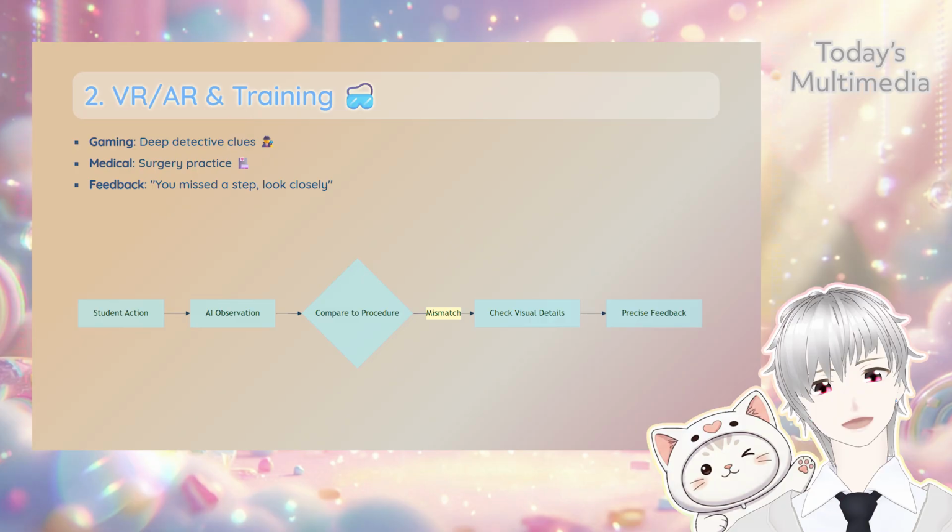Or imagine a medical student practicing surgery in VR. The AI can watch what the student is doing, double-check the student's movements against the correct procedure, and give precise feedback like, hey, you missed a step there. Look closely at the monitor. It makes the interaction feel much more real and helpful.